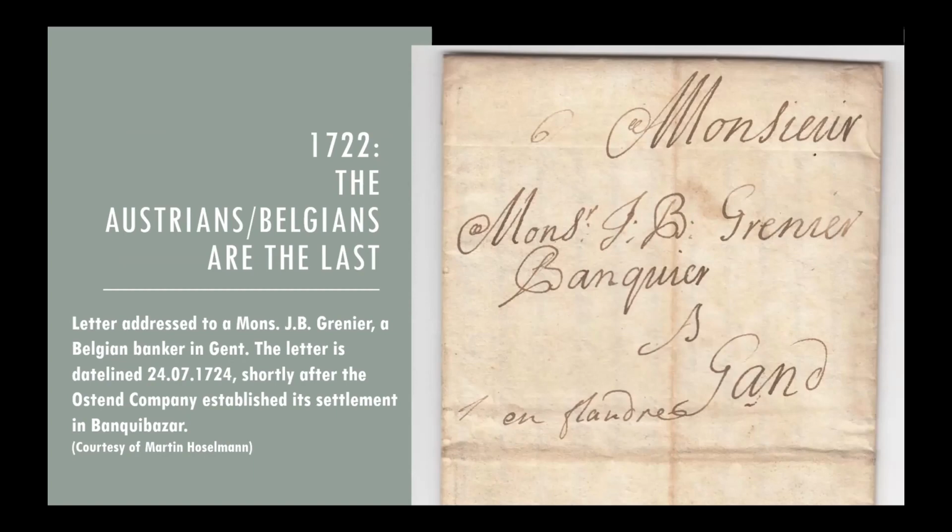So by this time, 1722, India was pretty much occupied already by European powers, especially the French and the British, who managed to keep the Austrians out. So this is what was happening, and during all that period, we find these kinds of letters.